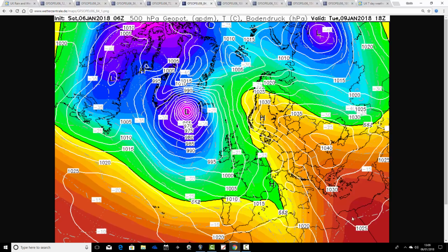Out in the west, this weather system will start to bring cloud and outbreaks of rain in towards Wales, southwestern parts of England. Temperatures might be a little bit higher on Tuesday, perhaps reaching 5 or 6 degrees in the south, probably struggling above freezing up in the north. But if we get that fog developing, then obviously that will lower the temperatures. Fog always pulls back your temperatures.